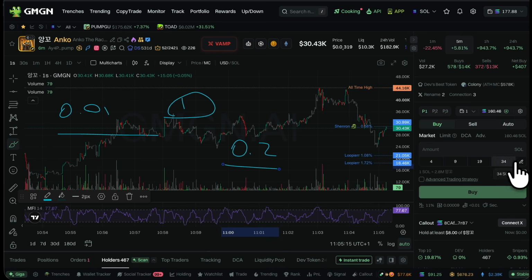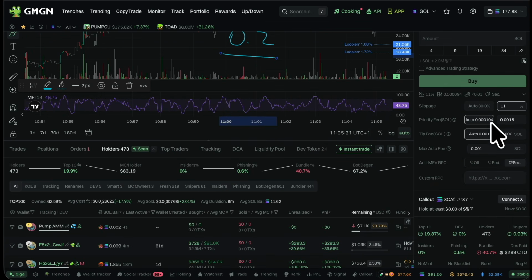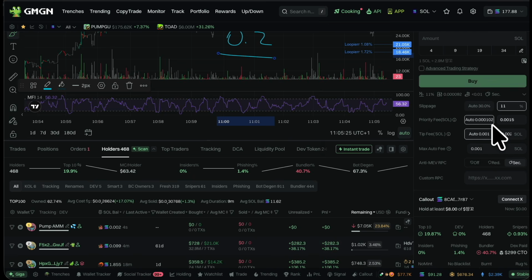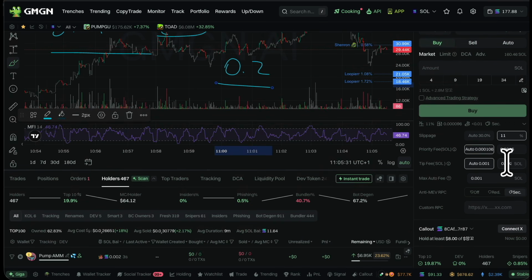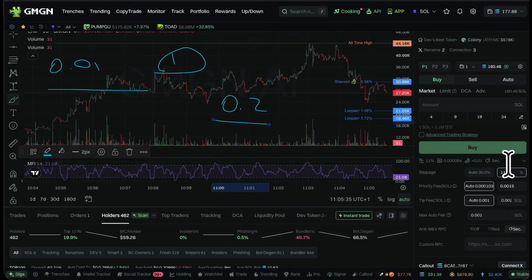And then on GMGN, you can set up your fees here. If you click on the drop down here, you can set up on auto or just make them really low, 0.0001 for tip fee and priority fee. And you can test it. Slippage anywhere 10 to 20% is usually enough. Again, you can test that too. If your transactions are not going through, then you know you need to dial up a bit more slippage, a bit more in fees. And it will usually warn you about that anyway.